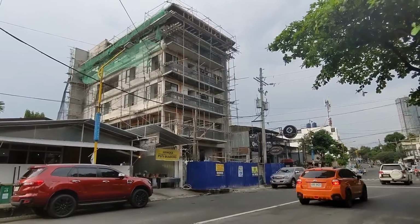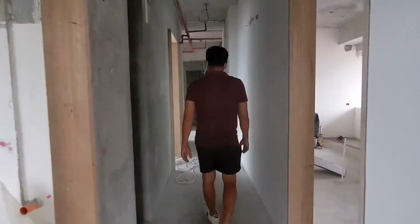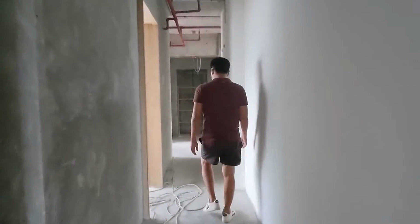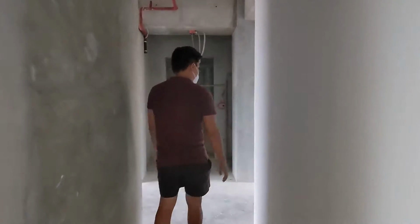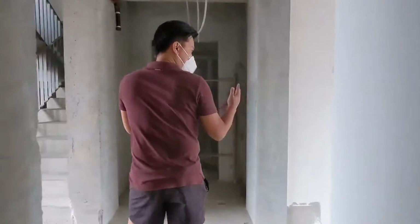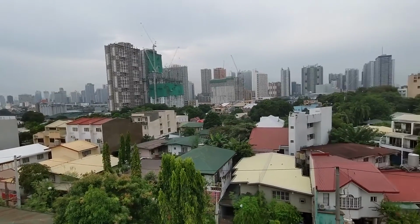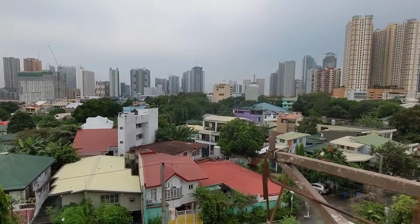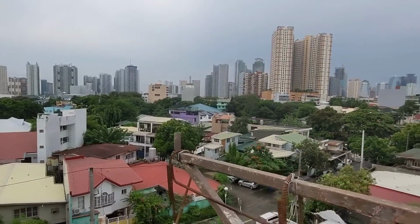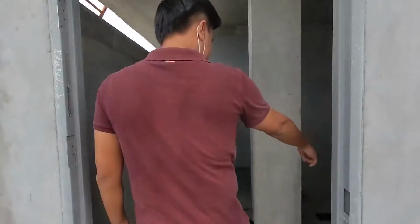We're gonna be guided today by Erickson of ELS Consultancy. They are our project manager and construction manager for HomeBase Kapitolyo. When we do a walkthrough, we try to see what things we can improve and what we can discuss for the next construction meeting. Here's a view of the roof deck. We're gonna start from the top level going all the way down.